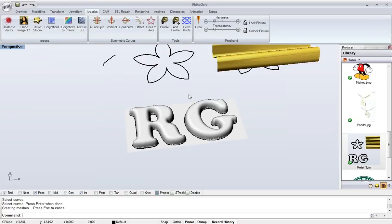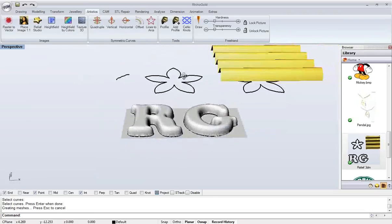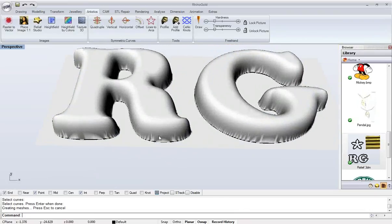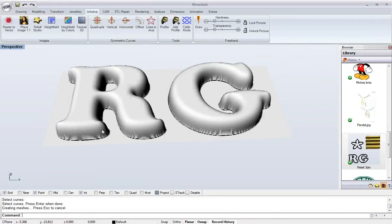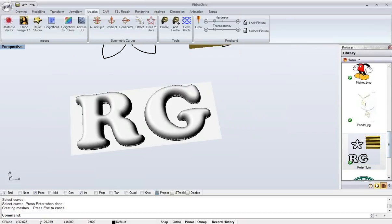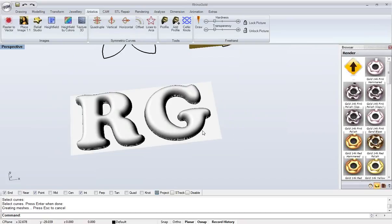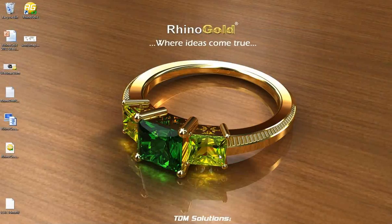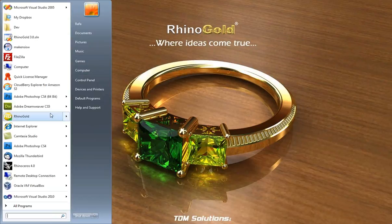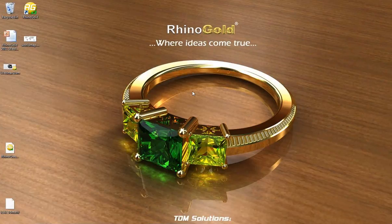Now it's adding this object to Rhino. If we want to smooth this part, we can rebuild the surface or we can add more points. But the best thing is this is a standard RhinoGold surface. Oh, we have a crash. I think it's the first in all the webinars. Okay, sorry. Then the idea is this is a standard surface that you can trim, you can do what you want.